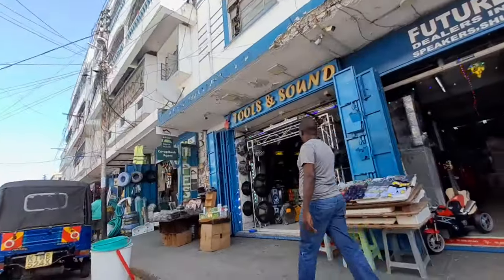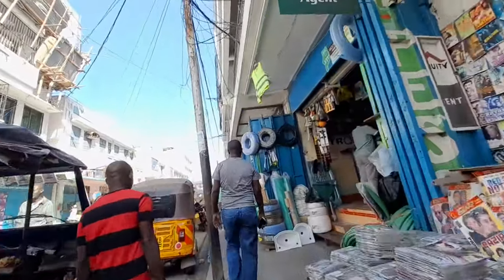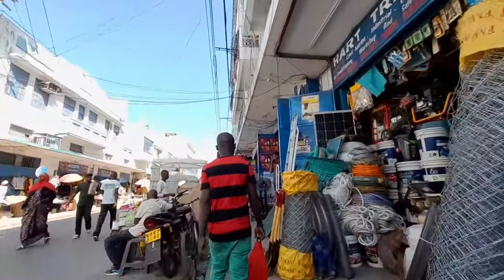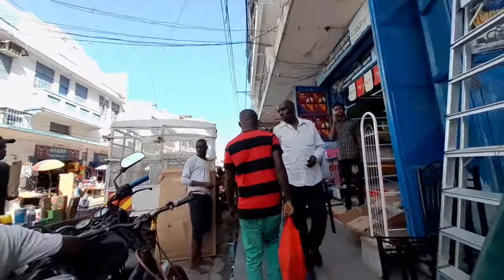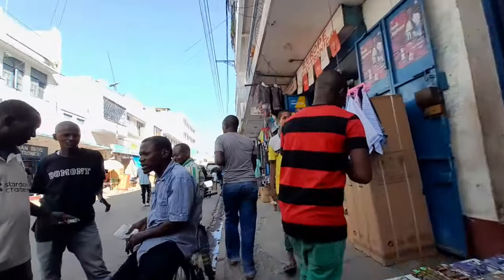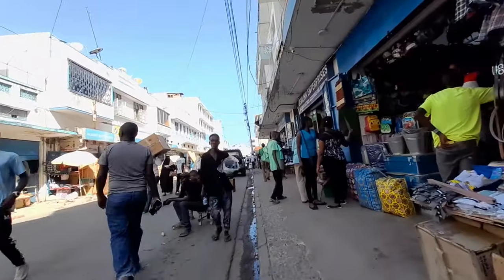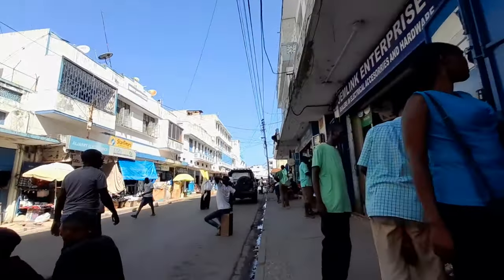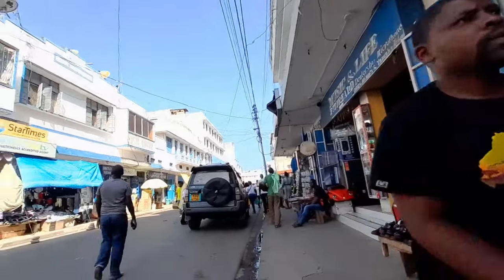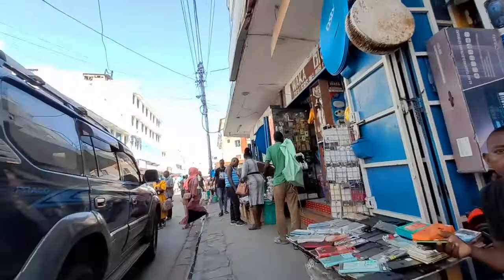Ooh, look at this speaker. This area has a lot of hardware shops. You can find almost everything here. That's the thing here, especially electronics, televisions, speakers, TV stands, whatever, kids' cars. Maybe.